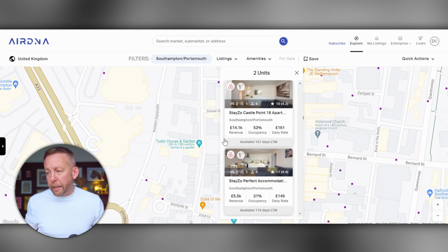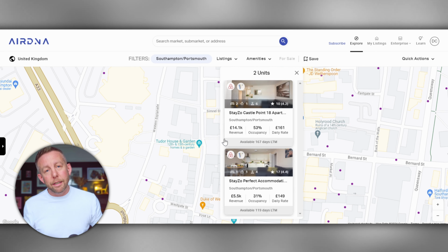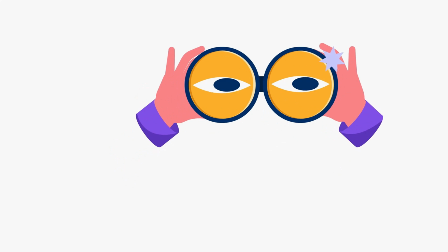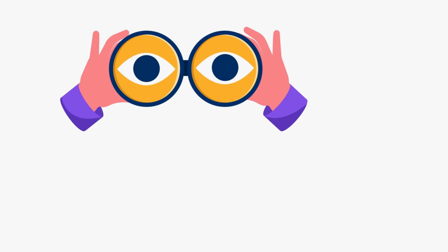So the beauty of AirDNA is it shows you the actual real listings on Airbnb. It shows you their revenue, their occupancy, their average daily rate. You know, it's really good for spying almost on competition, on places that are already operating, so you can see what's possible for your place before you even buy it or bring it to the market.